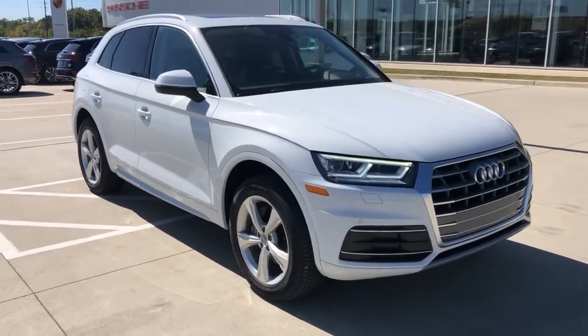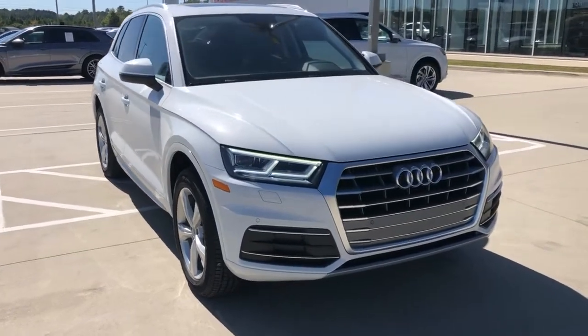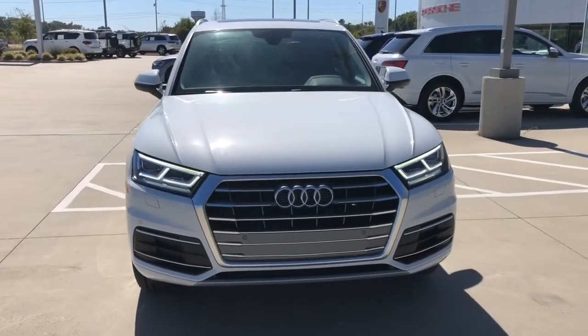Here we have a 2020 Audi Q5 Quattro all-wheel drive, white with black leather interior. I'll do a quick video walk around and show you some of the features of this Q5.